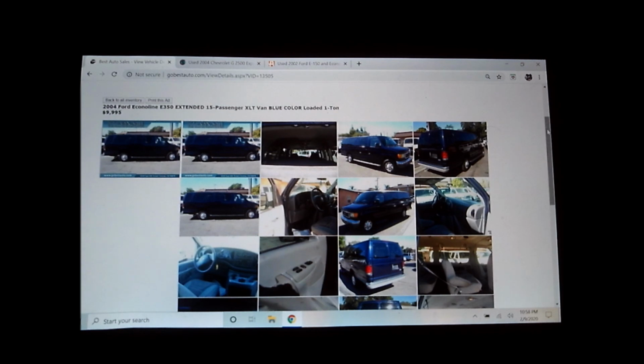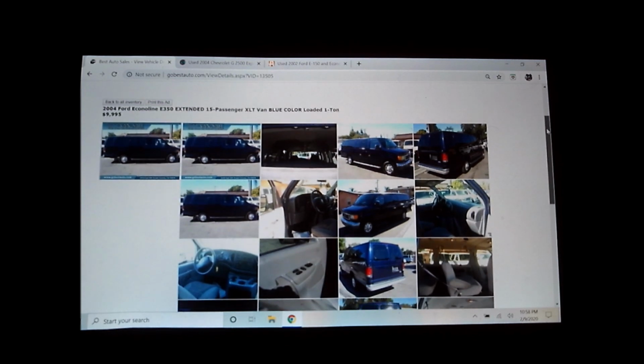There aren't many 300 horsepower vans on the market, and the V10 Econoline is one of the most powerful vans on the market. 300 horsepower, 420 foot-pounds of torque, and I'm finding a lot that are like this. My price range is about 5 to 10 grand. This one's 10 grand, a 2004 with 100,000 miles.